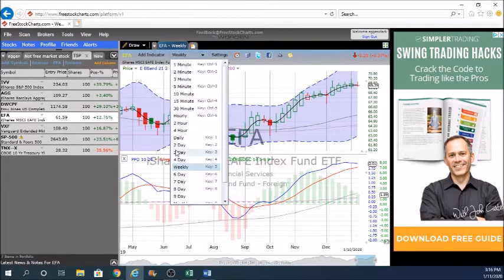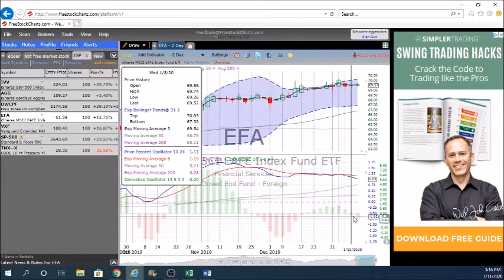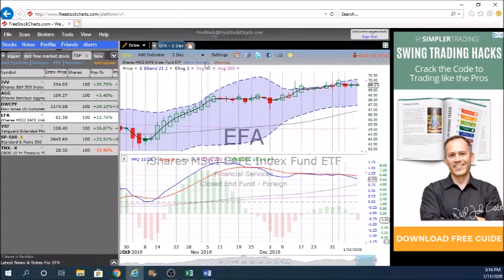On a midterm basis for this fund, as you can see, the PPO line crossed with this line just kind of right below that line. A lot of indecision here, not a lot of price movement. So that has been the case here. And then our derivative oscillator did drop this past week, so in the negative on a midterm basis.